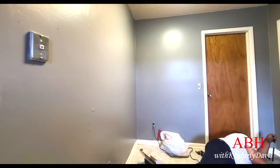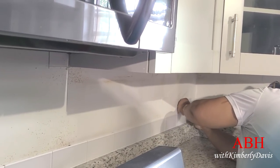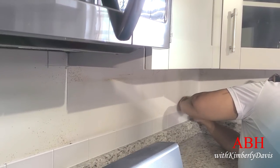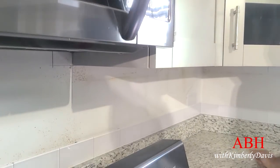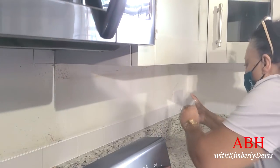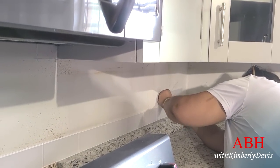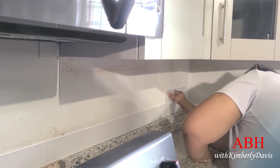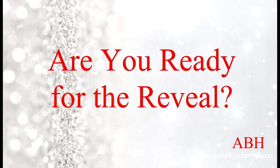This is how the paint looks on the wall. I painted the walls and I am loving the color. We also installed glass, peel and stick, subway tile that came from Wayfair. This was easy to install as well. Are you ready for the reveal?